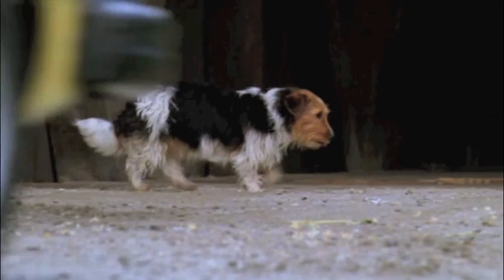Hey, watch out for that dog. There's a dog right there. Don't hit it.